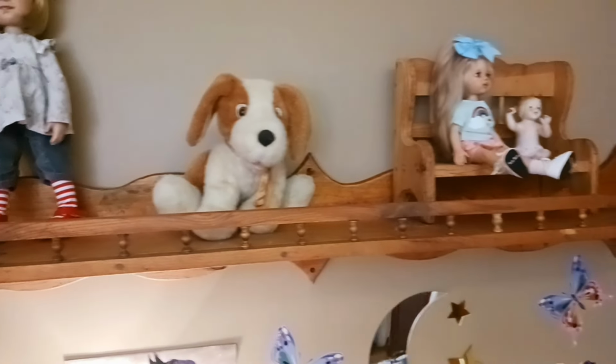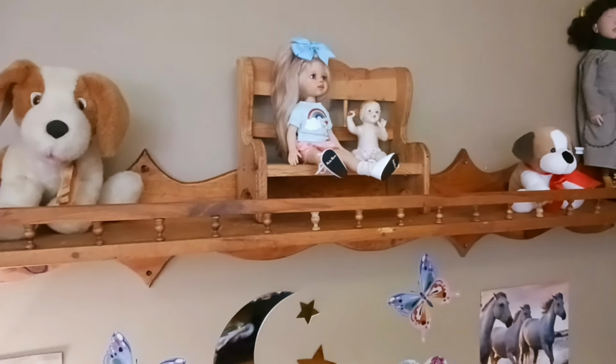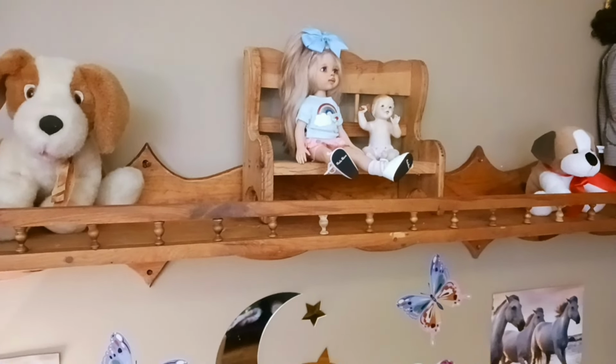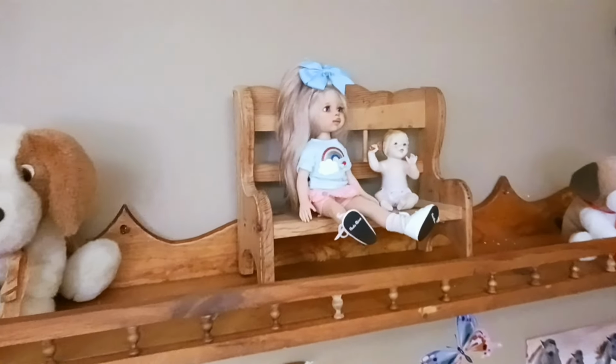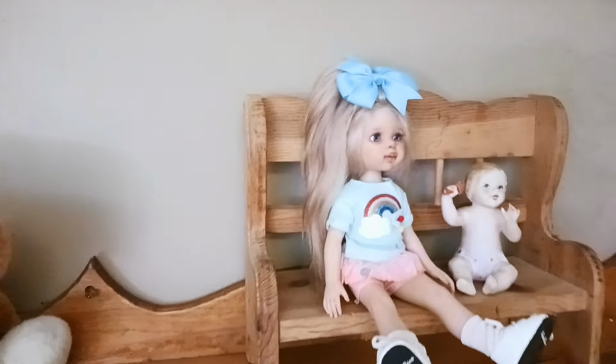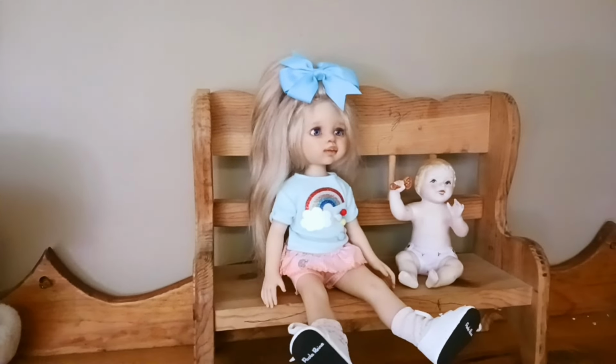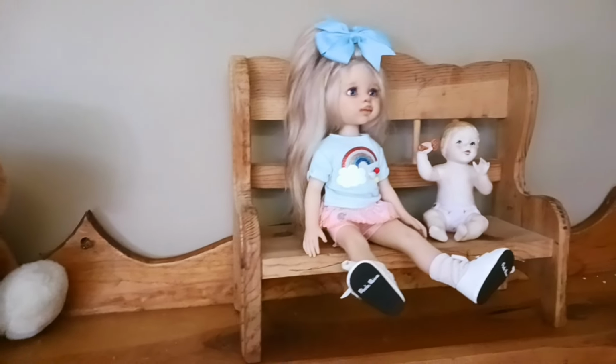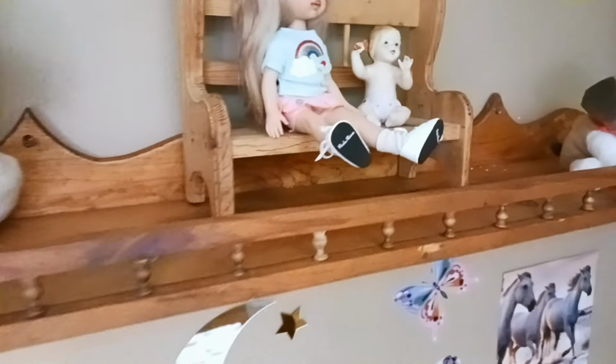So that's up there. And then in the middle is a wooden bench that was also built by Papa. And on that bench, we have a ballerina doll. She's a customized ballerina doll. And then beside her is a little ceramic baby. And Everleigh says that's the ballerina doll's baby sister. So I guess she is.